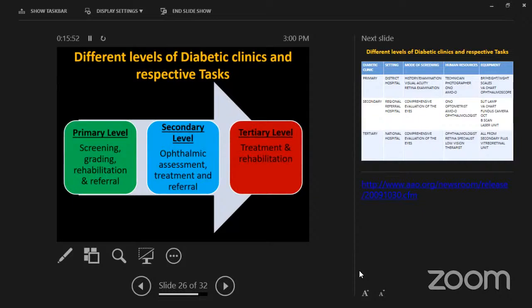At the primary level, I'm talking about the district hospital. At the secondary level, I'm talking about the regional hospitals, and at the tertiary level, the national or referral hospitals. So at the primary level, what can we do? This is the main area where we can work. We need to screen and catch these diabetic patients who are coming to us on a daily basis, and screen them for diabetic retinopathy. If they do not have diabetic retinopathy, they can be counseled and followed up carefully. If they are found with diabetic retinopathy, then they can be treated or referred to a secondary level.